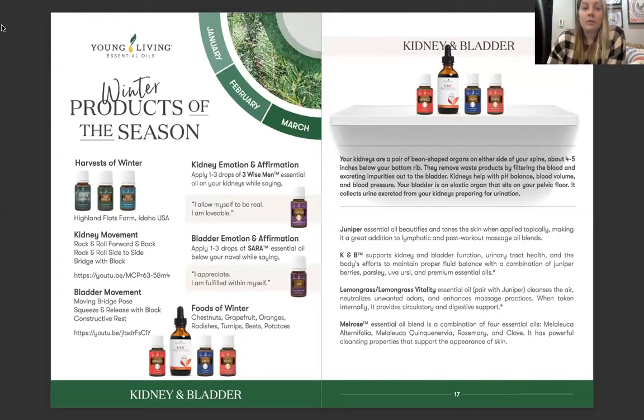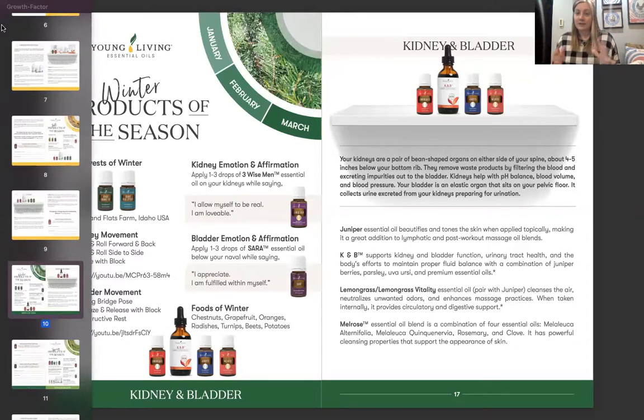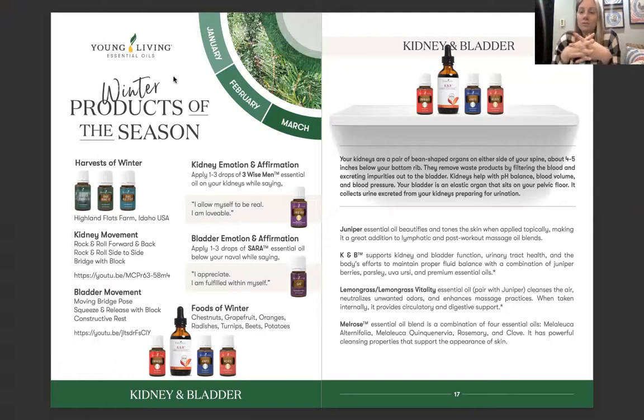So like I said, we're gonna start with winter. So January, February, March. We're at the end of February, just about to hit March, and we're gonna look at what you should be focusing on in the winter. So some fun facts that are also in this booklet.